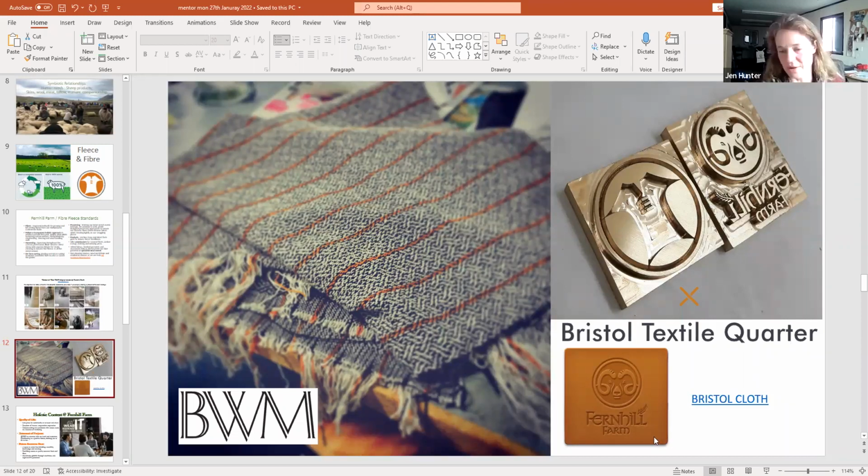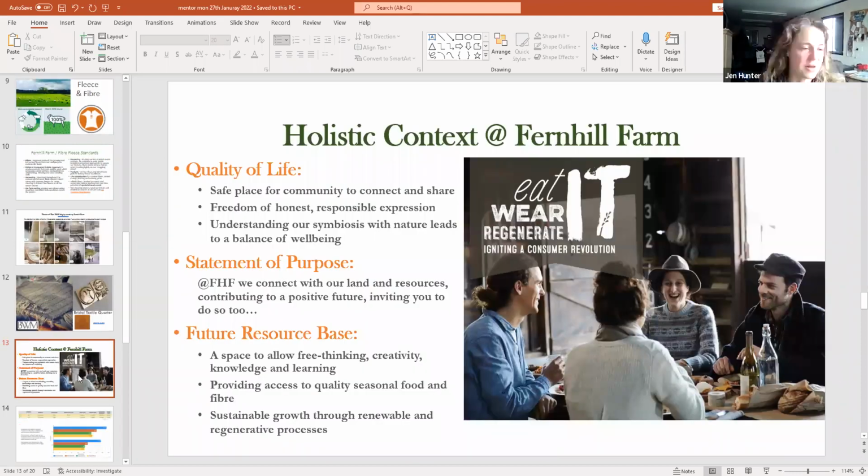So the Bristol cloth, just as a quick roundup, is a collaboration between us as a wool grower, and within 17 miles it can be woven in Bristol, and then the Bristol cloth links the Bristol Textile Quarter with textile students that can cut it and design it and make it into finished products. So it's the start of a fibre shed model, and it's where we're heading in the future with our holistic context. So in 2017, after I'd been to Patagonia with Nuffield, I came across what's called holistic management and regenerative management of land.